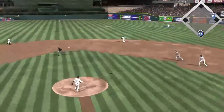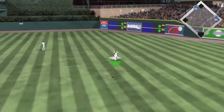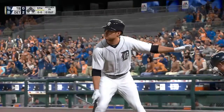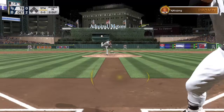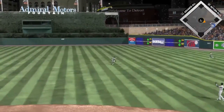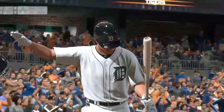Lofted in the air out toward right center. Calhoun has a read on it. He makes the play, and that'll end the inning. Here's Chase Headley. 0 for 1 with a run scored thus far. Into the windup and the pitch. This one's blooped out toward right center field. Coming in on it is Kane. He's there and records the first out.